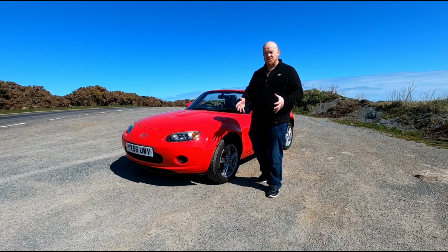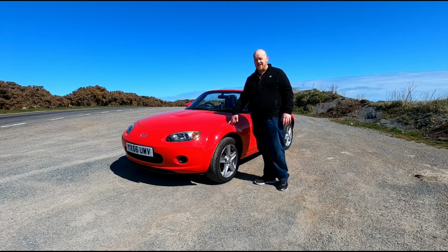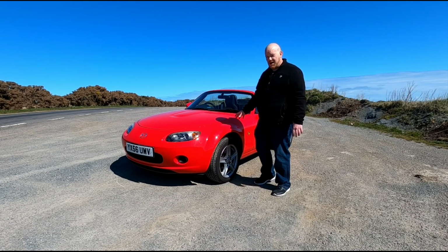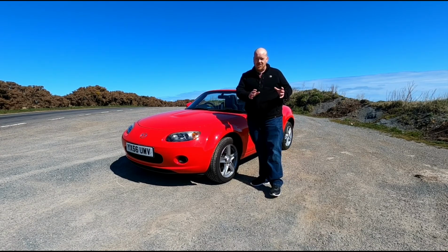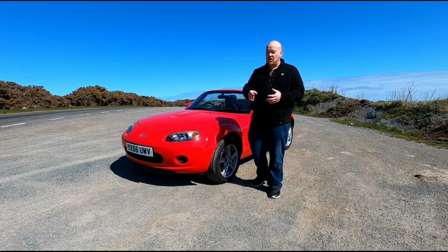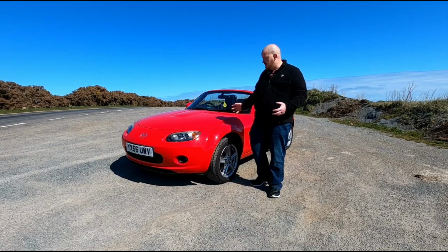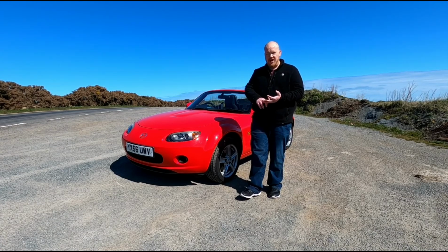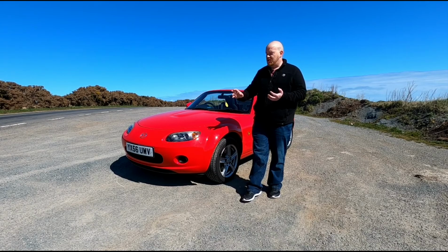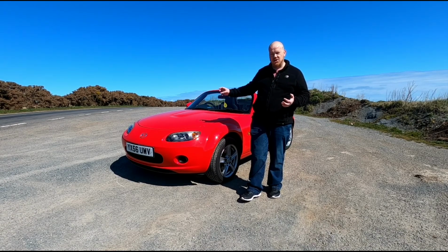Compared to the cost of a Boxster S or a BMW Z4, these are definitely an option if this is what you're after. Now, these are frowned upon a little bit compared to the original NA and NB. Those were small, compact, light, nimble, and pretty quick. These, however, they made longer, wider, with a chunkier look, and they weighed more than the NA and the NB. The old 1.6 and 1.8 litre petrol engines have now been replaced by a 1.8 and a 2 litre. The one I'm driving today is the 2 litre model.